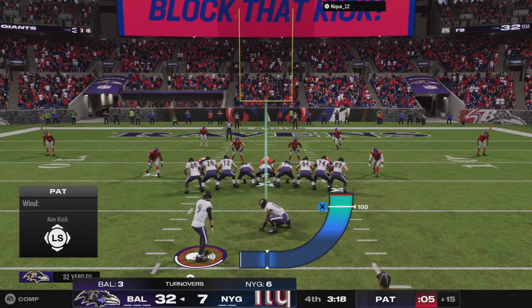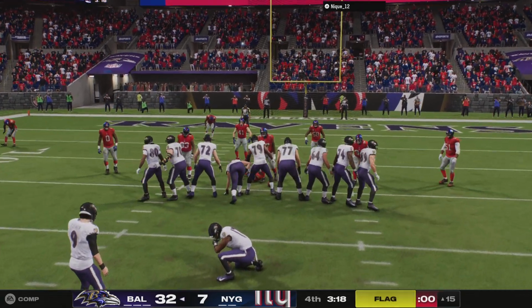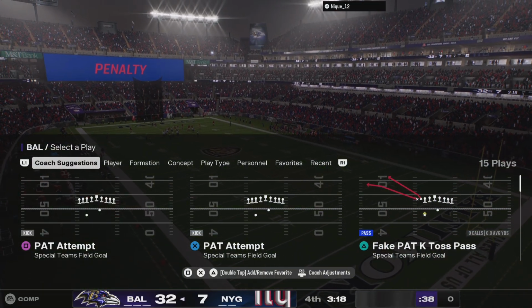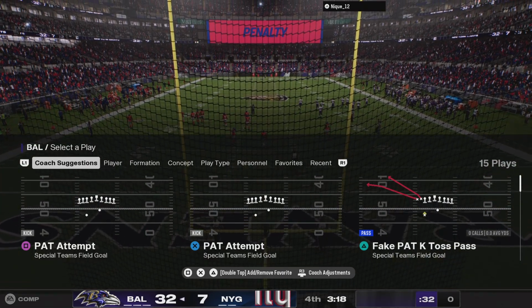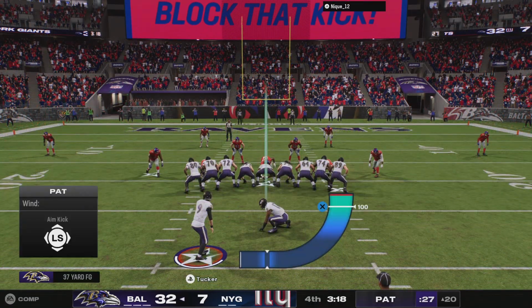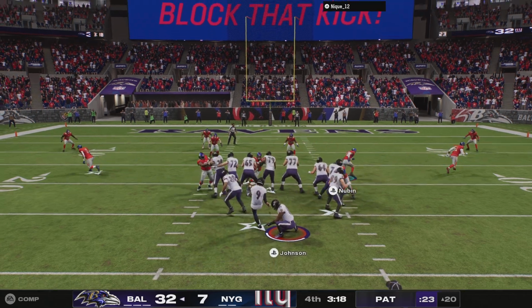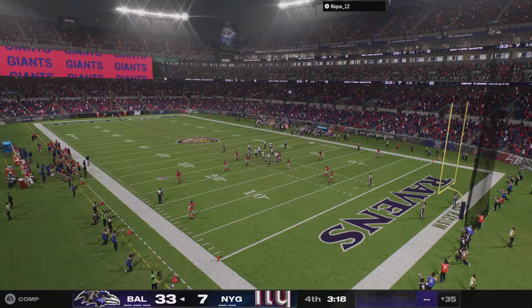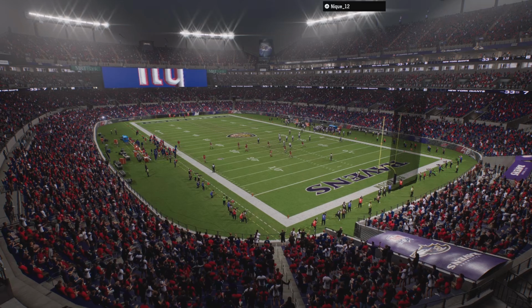Point after now from Tucker. Play clock has expired. They're not going to get this one off. Now from 5 yards further back, this becomes a 37-yard extra point attempt. Backed up because of the penalty, but no matter. The extra point is good. Now a timeout, Giants, that is their second.